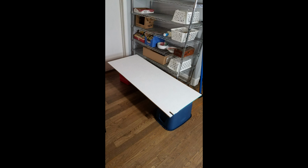I wish I was one of these people. Like, I can't imagine if I just had an extra room that we could just set all this stuff up in.